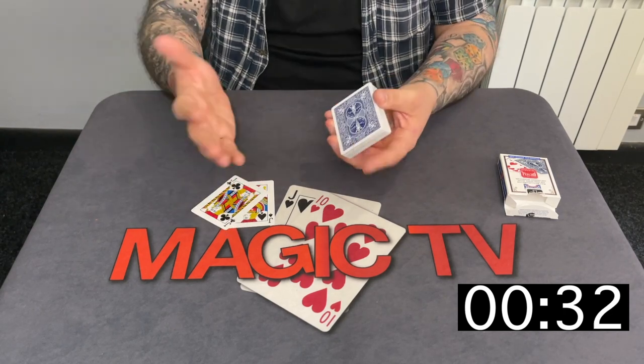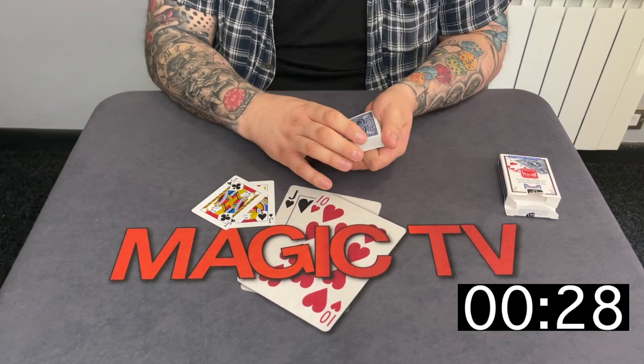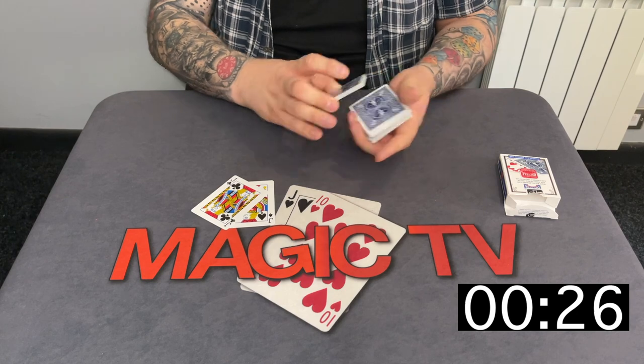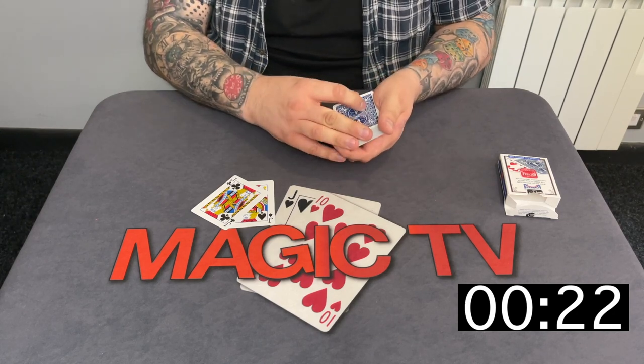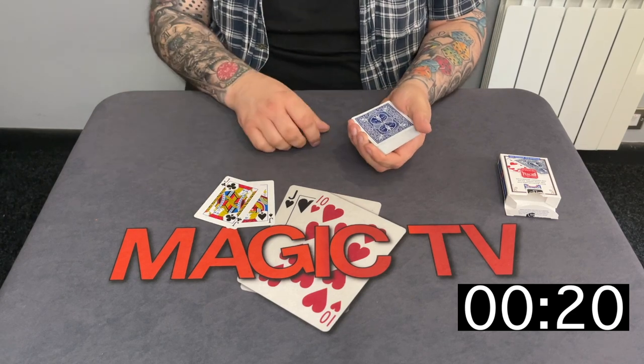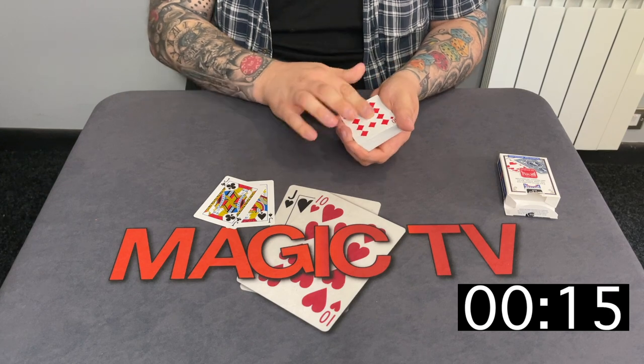Honestly, you can do so much with the jacks if you just... Where's the card gone? Well, it's easy to find. All I have to do is give the deck a fancy cut like this. If I give the deck a fancy cut, I mean, that's just pure skill. You don't need the jacks for that. I should be able to find the 10 of diamonds. You see, it's back.